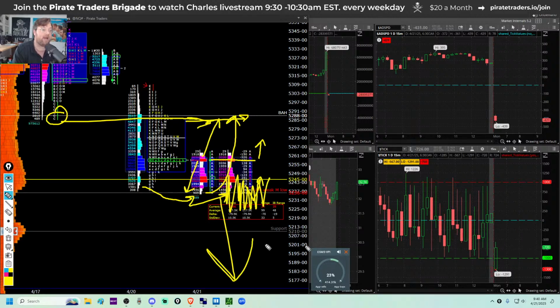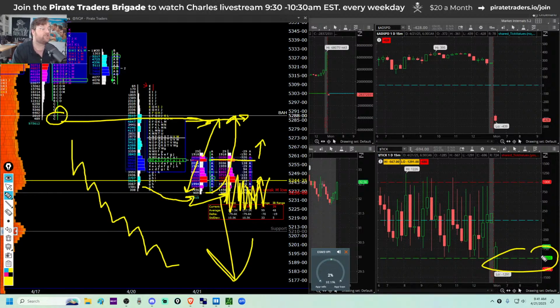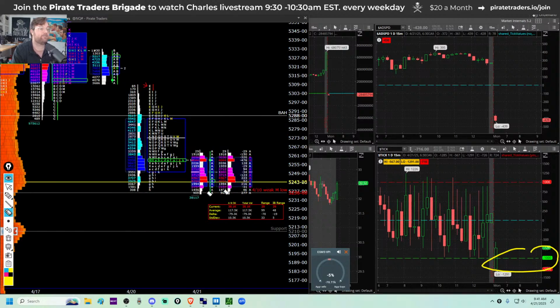But either way, we don't want to chase shorts to the downside when the ticks are oversold because they need to cool off. It's just the nature of markets. They got to chill and give traders a chance to catch up.